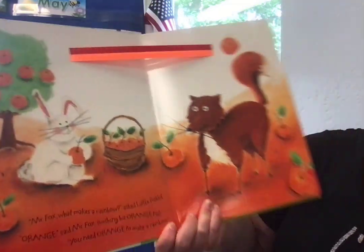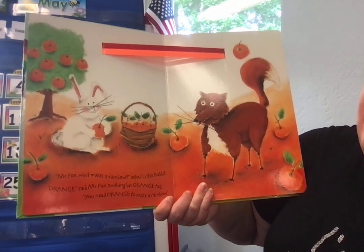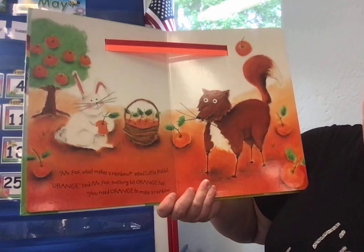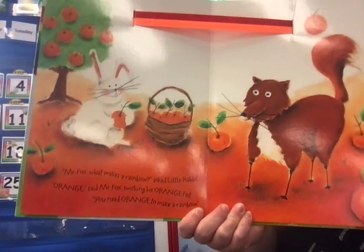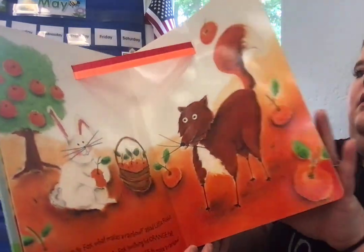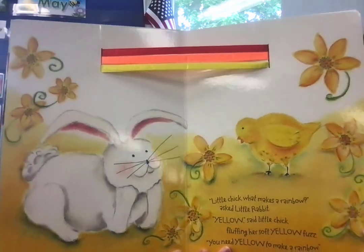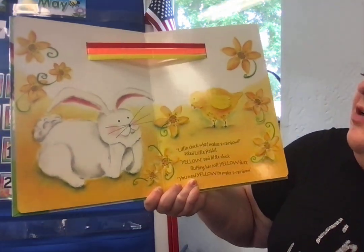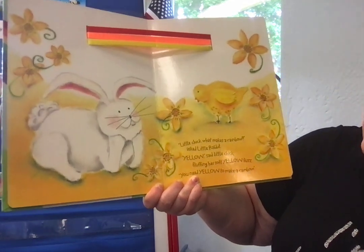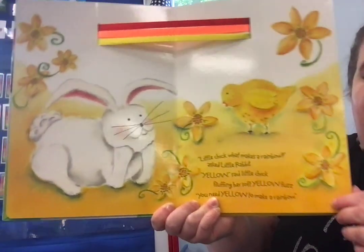Ooh, orange. Mr. Fox, what makes a rainbow? asked Little Rabbit. Orange, said Mr. Fox, swishing his orange tail. You need orange to make a rainbow. Ooh, what color's next? Yellow. Little Duck, what makes a rainbow? asked Little Rabbit. Yellow, said Little Duck, fluffing her soft yellow fuzz. You need yellow to make a rainbow.